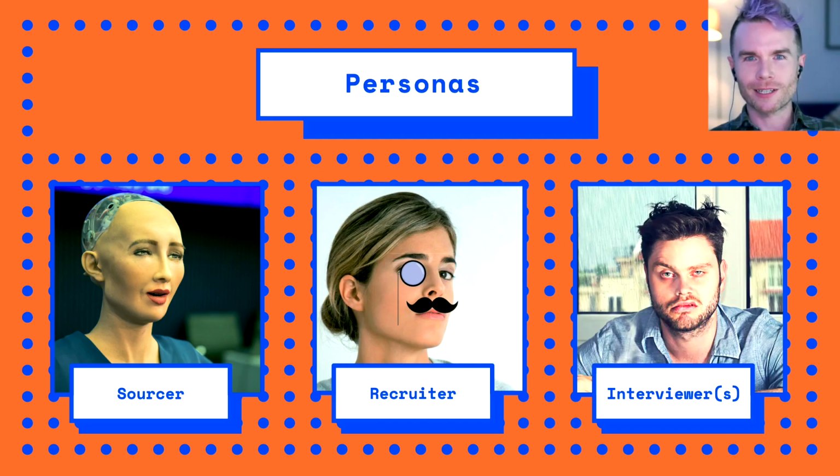So there's a few personas to consider if we think of it as a UX project. I don't know if you know who Sophia is, but she's the robot there on the left. And I like her because she reminds me of sources. So if any of you on the call tonight are sources, I apologize humbly for offending you, but I've had some pretty negative experiences with sources pretty much every time I've ever had to deal with them. I really struggle with finding sources who care about humans, care about the company they work for, and care about finding the right person for the job. So I've put her in there as a robot.